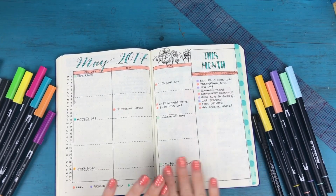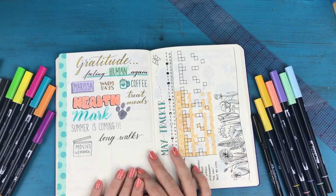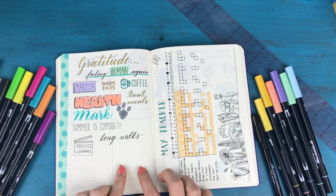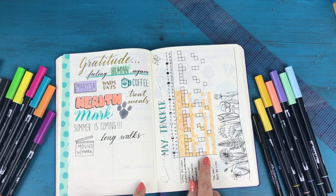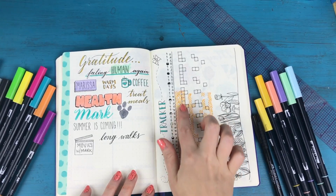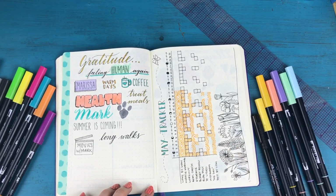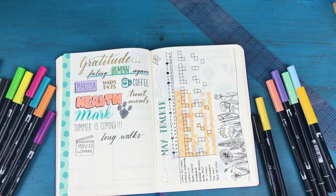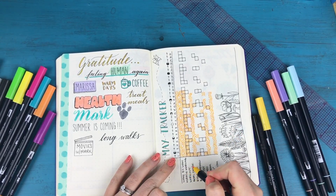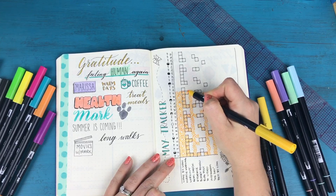All right, so we have here my monthly overview spread, and after that, my gratitude page, which I've done pretty good at filling out this month, my monthly tracker, which is going really well. I love still using this pattern for my tracker each month, and just to show you really quickly how I do this, let's see, today is the 19th, so I'm going to fill out a couple more.